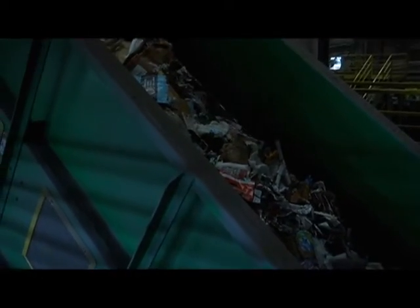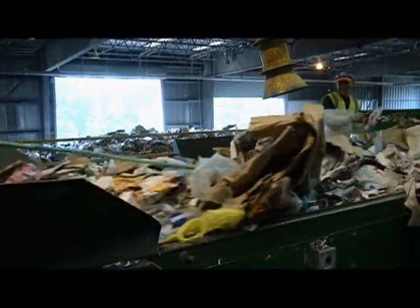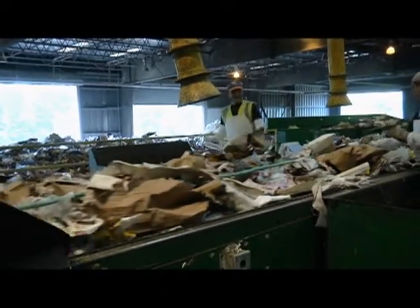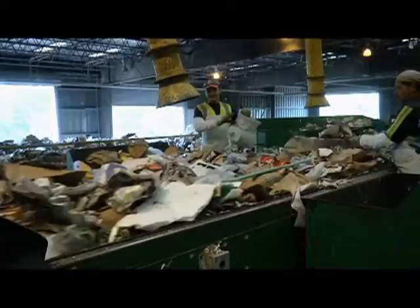The conveyor belt leads to the pre-sort line where manual sorters pull off items that should not go through the system, such as large pieces of metal, rigid plastics, and items that are not recyclable. There is a bunker for each type of pulled material, even large pieces of cardboard. These bunkers are cleared and the material is either baled or collected.